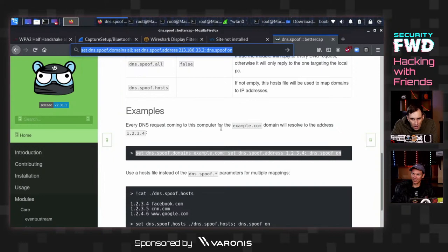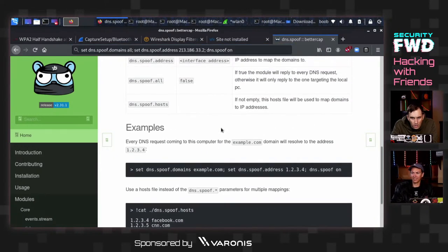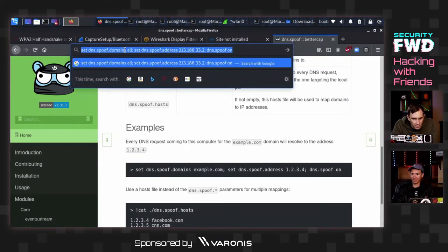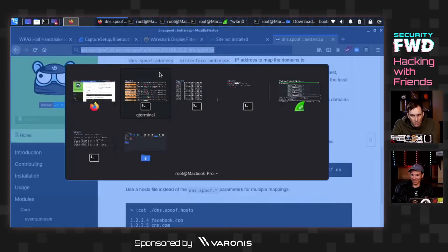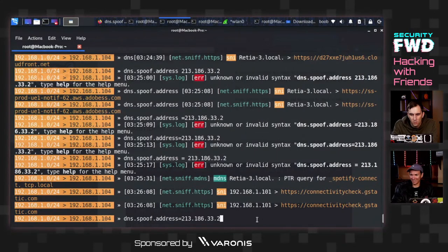So I'm going to copy that. So we can do dns.spoof.all. No, wait. So it's dns.spoof.all. That's the correct syntax. Okay, cool. Copy. Whew. See, that's the magic moment. So much text to express this. Let's do it.